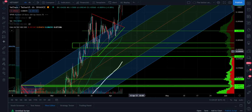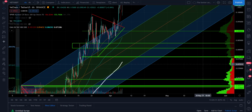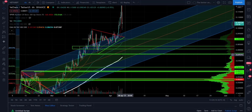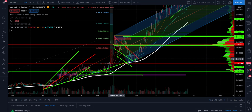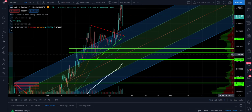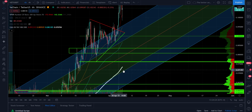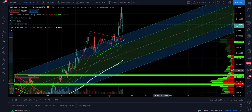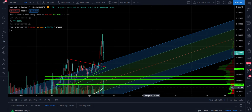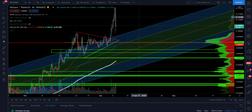And if these regions can't hold, we're probably going for a retest of the 200 EMA on the 6-hour. And if we retest the zone, we can see how historically this has been the bedrock and the floor of support for VeChain. So if you were looking to add more VeChain to your bags, anywhere near the 200 EMA on the 6-hour is a buy in my book, in my opinion.